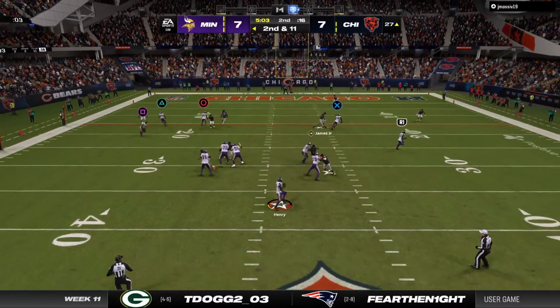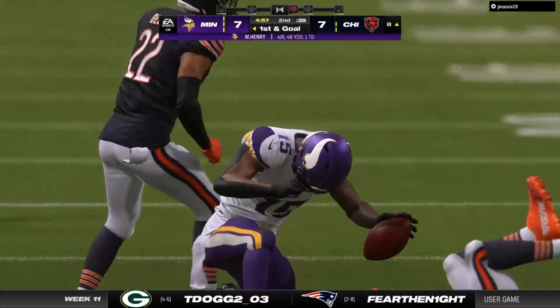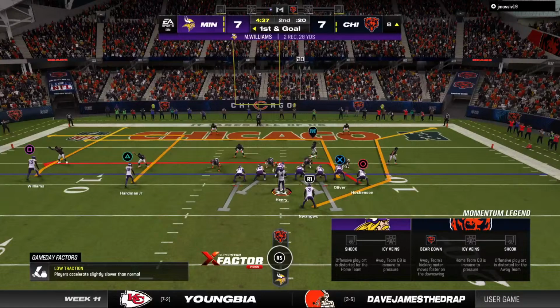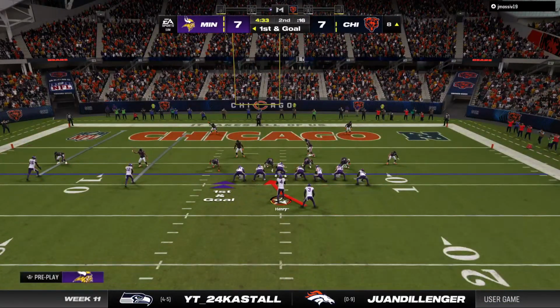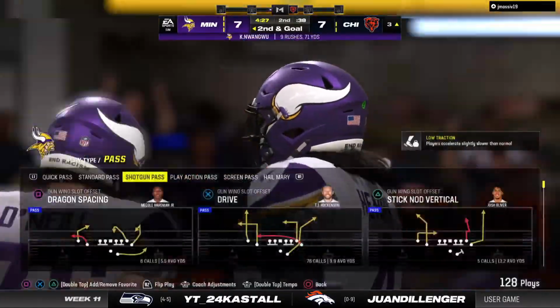To throw on 2nd down, Henry. This is caught by Williams. And they've got it inside the 10 at the 8. 19 yards on the pickup there, and now they'll have it 1st and goal. Straight ahead, here's Nwangu. It'll be a pickup of 4, and it brings up 2nd and goal.